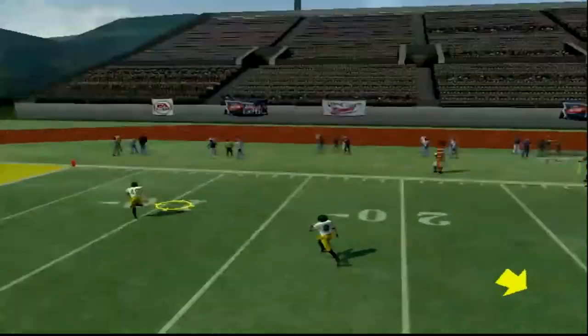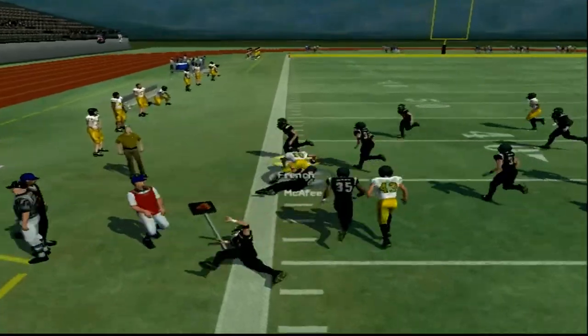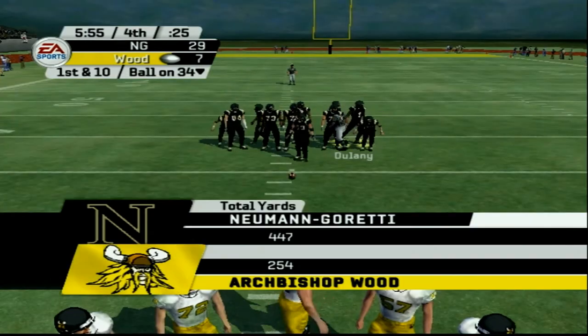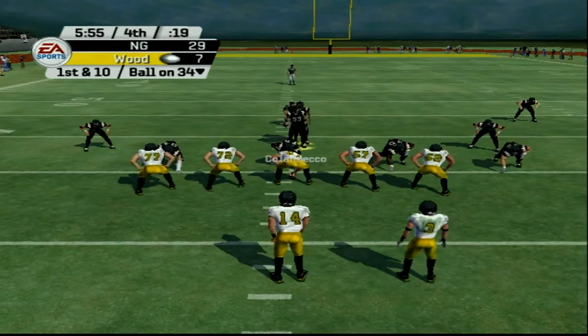Hangs it up high. McAfee takes it at the 12. I don't know if you guys saw this, but the coach gave his offense quite a speech before he sent him out there. And let's not forget, they had some things clicking the last time out. He's probably just reminding them to finish the job this time.